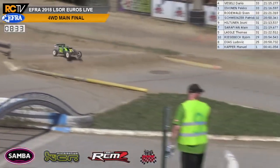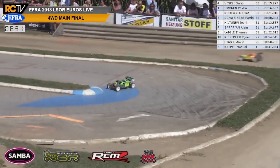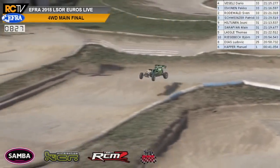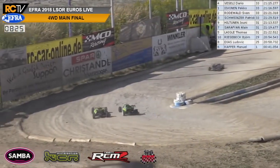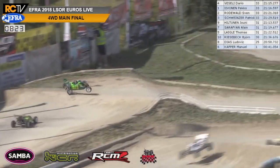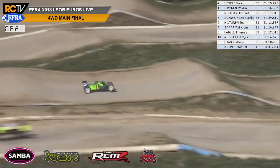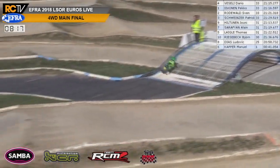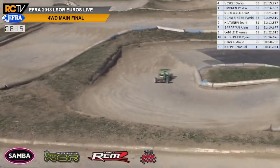So that looked good on the TV show. So Evenen now, as Vasily goes past the 9, Sarafan does something ridiculous, and Hiltunen lets him go. So the gap now is 1.3 seconds last time around. They seem to have broken Rodoval, so it does seem it's going to be Vasily or Evenen, and with 8 minutes to go is going to win this.